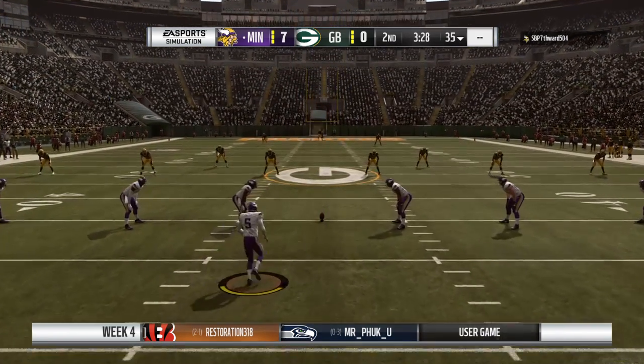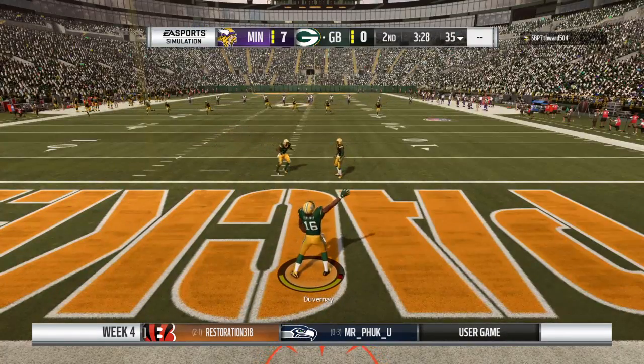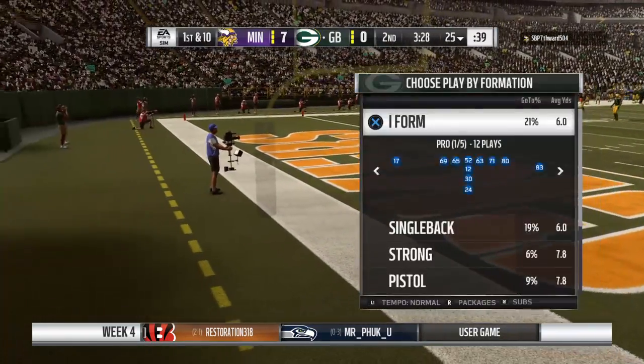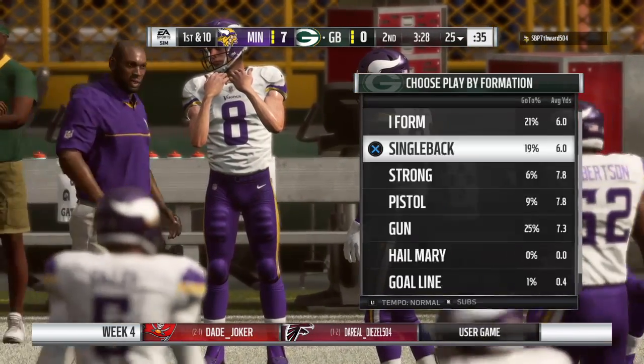Bailey now to kick this one away. And this will not be returnable. It's out of the back of the end zone for a touchback. And now the Packers get set to go.